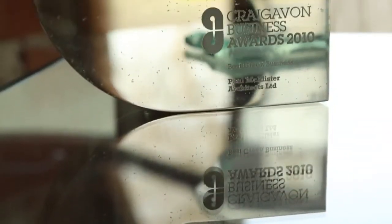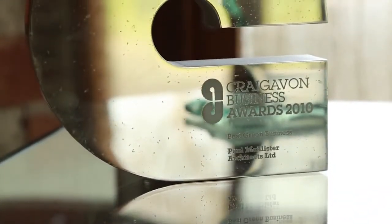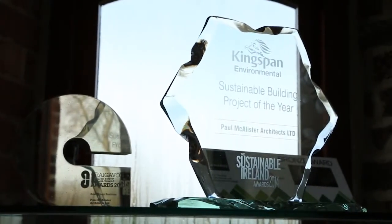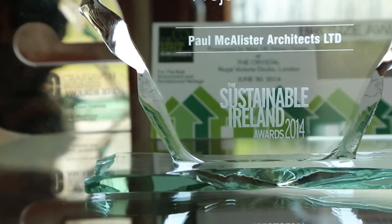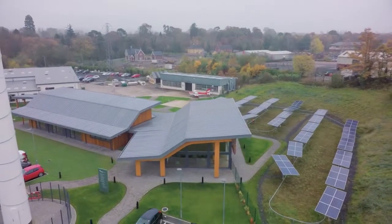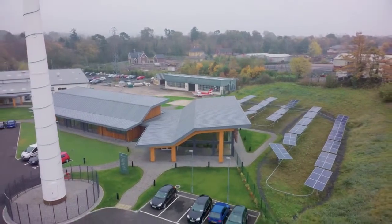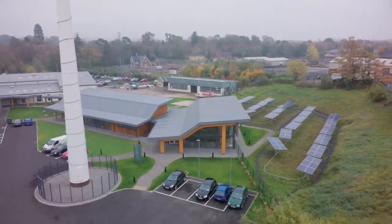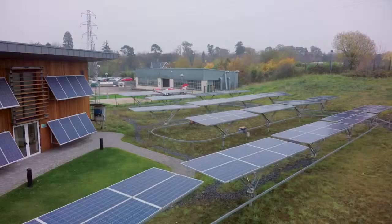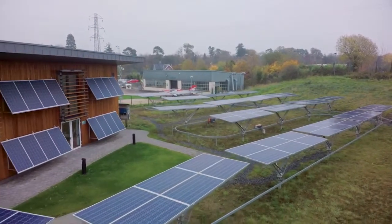But along the way we picked up awards. We won the Craigavon Best Green Business Award. Our best award to date was the Sustainable Ireland Award for the CREST Centre in Enniskillen. The CREST Centre is particularly special because of the design criteria, which is Passive House certified, BREEAM Excellent and carbon neutral. What that actually means is that the materials within the building were all selected to be from sustainable sources.